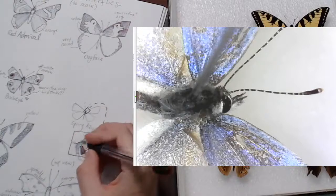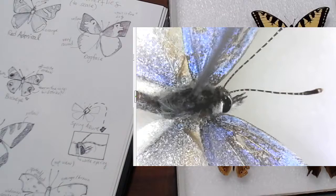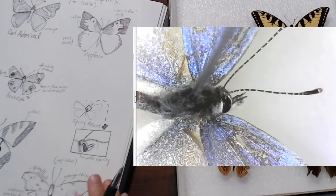Cute. Okay, I'm pretty happy. We got a cute little butterfly face. And I quite like that. What else do we want to do? Maybe let's do the tip of the antennae. I think that is important.